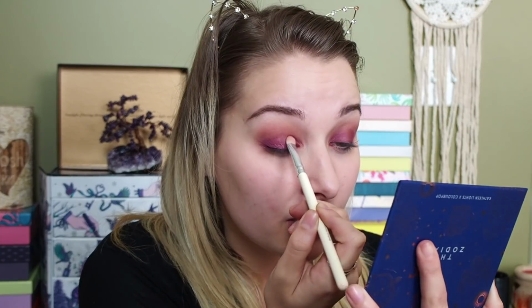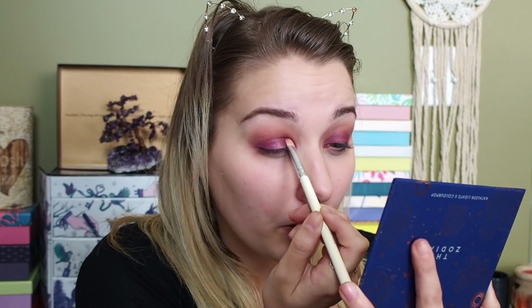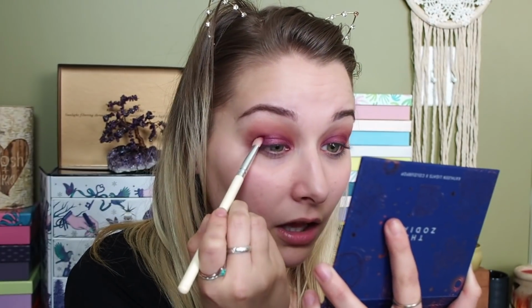I don't know if it's just me, but the colors are kind of blending in together just a little bit, so it's not going to be like a super obvious halo eye. This is just giving it a little bit of depth on the outer corners and the inner part, I think, and adding a little more pop of that purple.